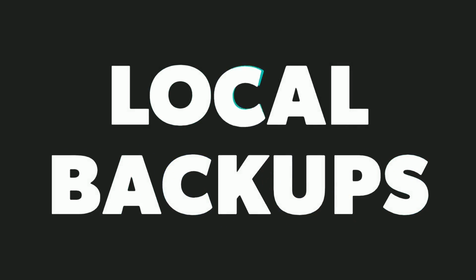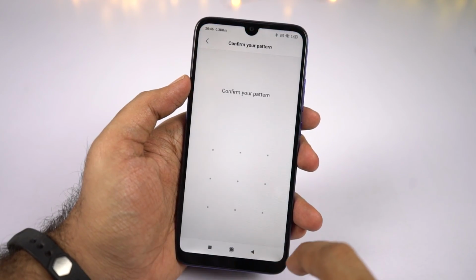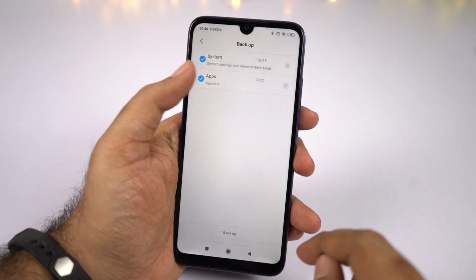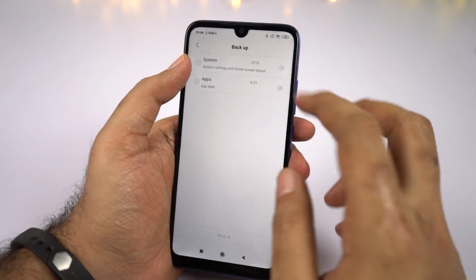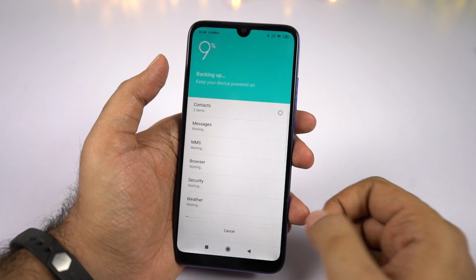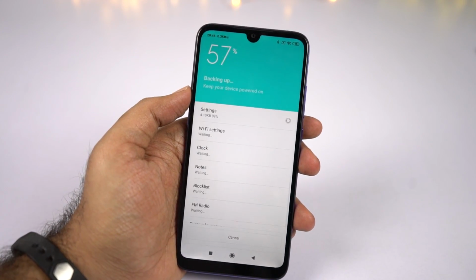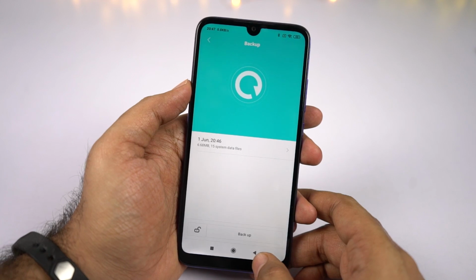Next we have local backup. In backup and reset settings, we have the option to back up everything on your phone, along with user data. This is really handy when you have to reset your phone and quickly take a backup of your apps. Now when you reset your phone, all this data will be deleted. So once you are done with the backup, copy it to your PC or a pen drive and transfer it back to your phone once you have done resetting your phone.